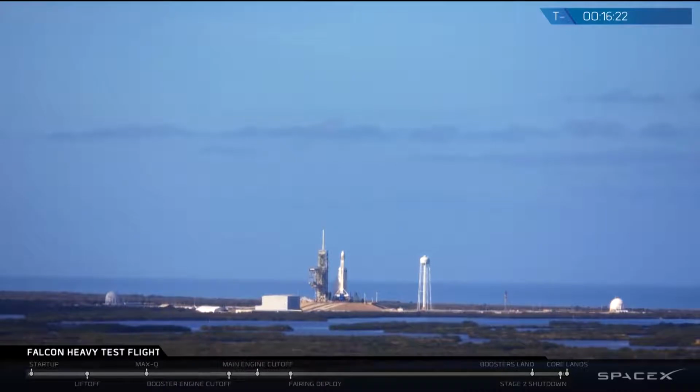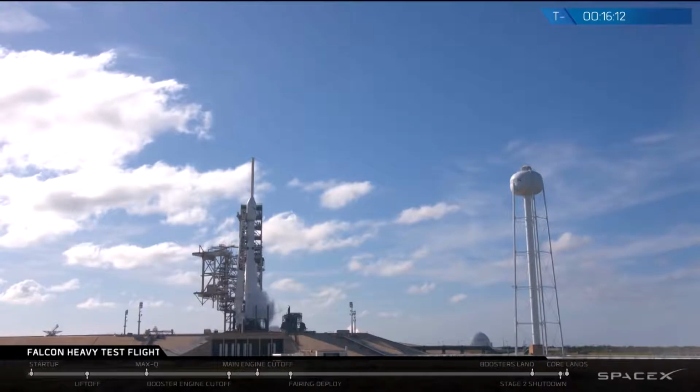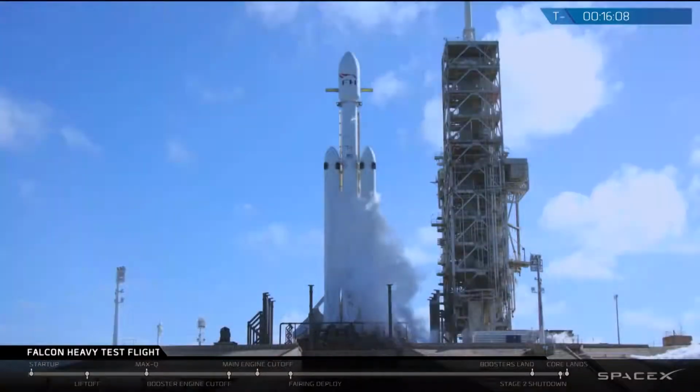Now we won't have the ability to hold the countdown any further now that we are into liquid oxygen loading. The good news is that the winds are looking good. We're working no issues on the Falcon Heavy. However, if there is an issue in the last minutes, we won't be able to launch today. There is a backup date available tomorrow.